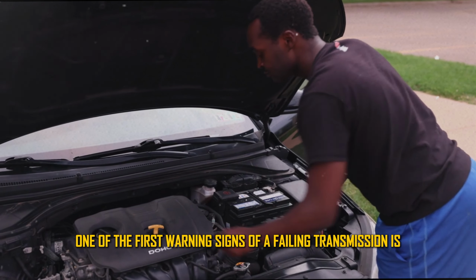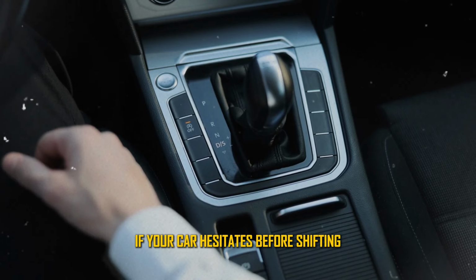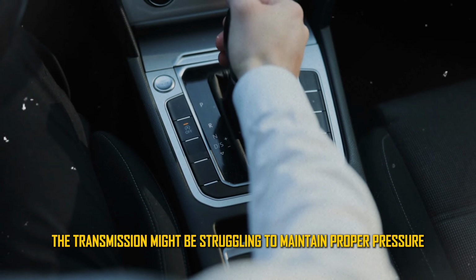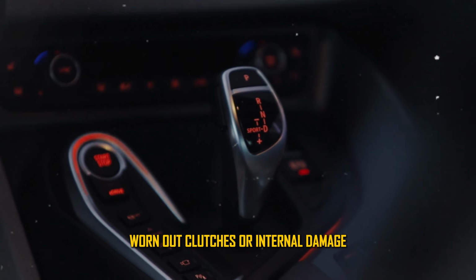One of the first warning signs of a failing transmission is delayed gear engagement or slipping gears. If your car hesitates before shifting or suddenly changes gears on its own, the transmission might be struggling to maintain proper pressure. This can be caused by low transmission fluid, worn-out clutches, or internal damage.